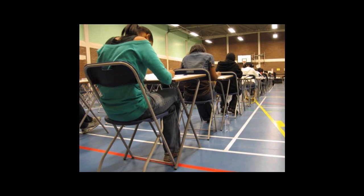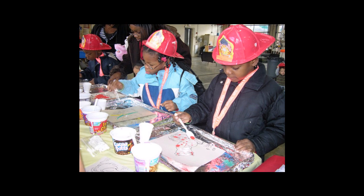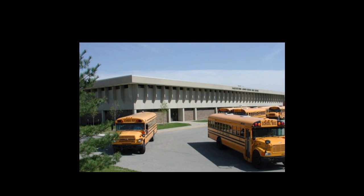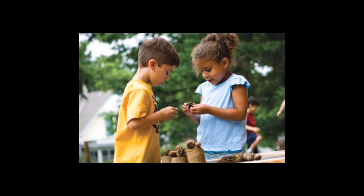The first is to eliminate high-stakes testing. There are other ways to ensure that outcomes are met. The second is to change the way schools are funded. Schools should receive funds on a per-student basis. This ensures that funds are equitably distributed. Let's create laws that will limit class sizes and set forth the protocols for growth.